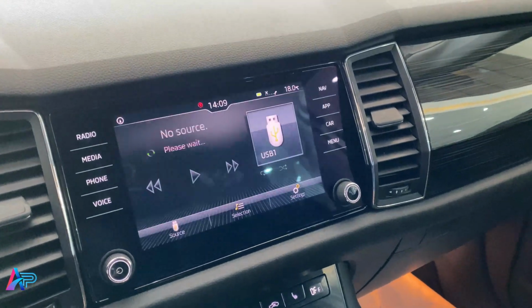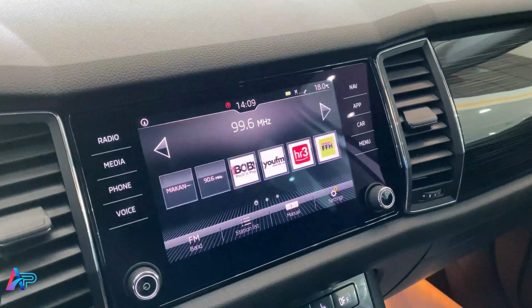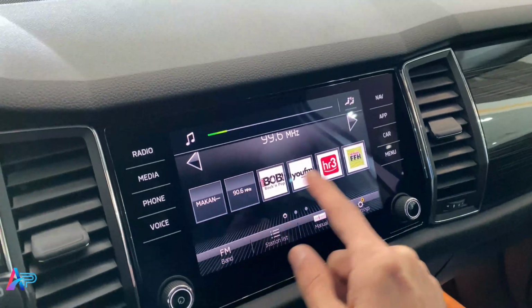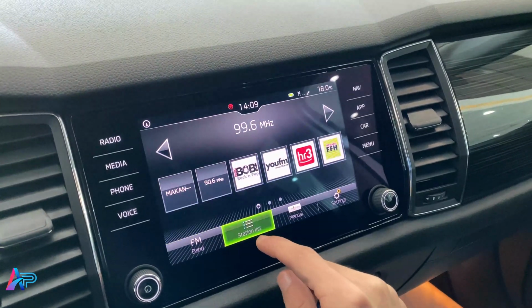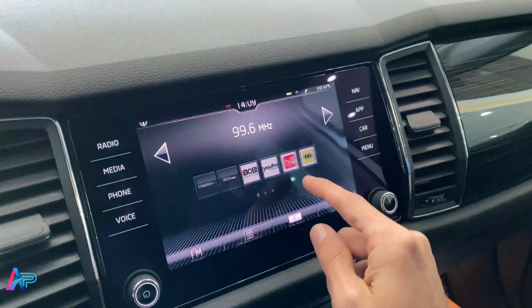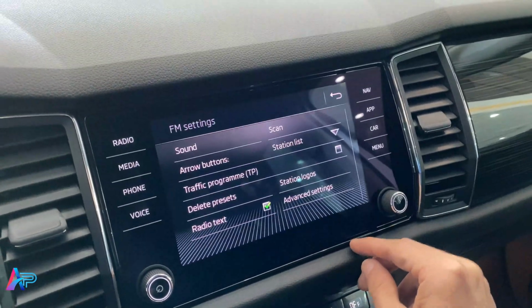It has a touch screen with touch shortcut menu buttons around. Here is the radio. Station presets. Presets as a list. Manual selection. You can use the knob for manual selection. Radio settings.